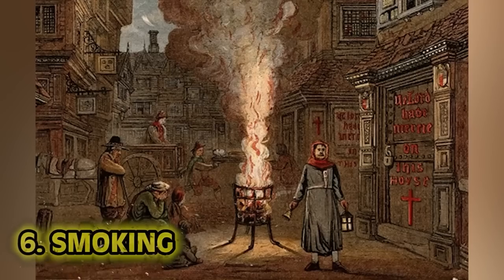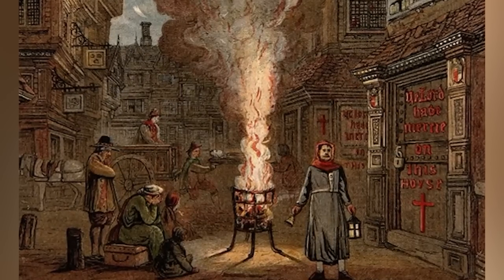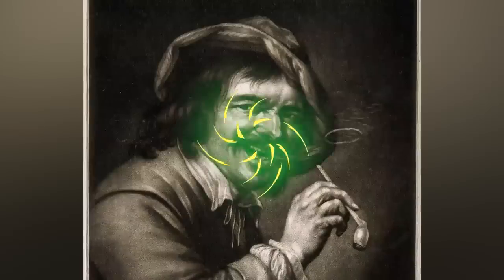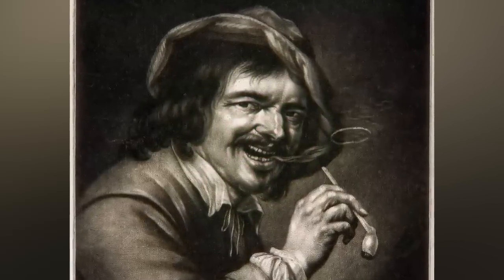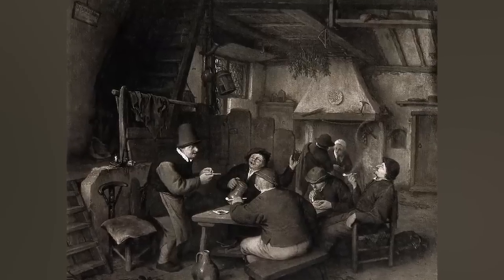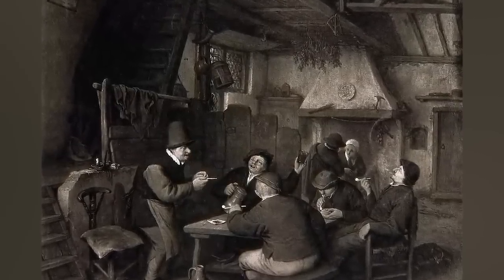Number 6, smoking. Back in 1665, during a plague in London, you were told to smoke cigarettes because they were considered disinfectants. Sore throat? Smoke this pack of cigarettes, I'm sure that'll help. Help you cough a bit more if anything. We mentioned before tobacco smoke enemas in like part 1 or 2 or 3 or something over there. But this is just bad advice.